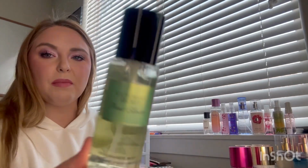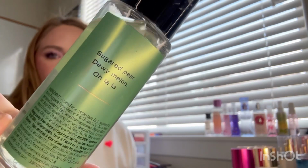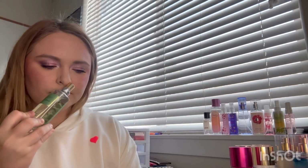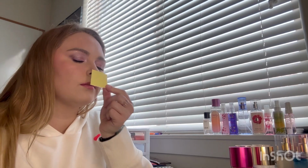Okay, next one is Pear Glass. And this one has sugared pear, dewy melon, and ooh la la. So pear and melon. Okay, so this one, pear is usually one of the juiciest, sweetest natural fruits you can get. That's why it's the number one fruit ingredient in so many gummies and juices. If you ever look on the back of a strawberry flavored juice box, the first fruit note is going to be pear, because pear is usually so juicy.